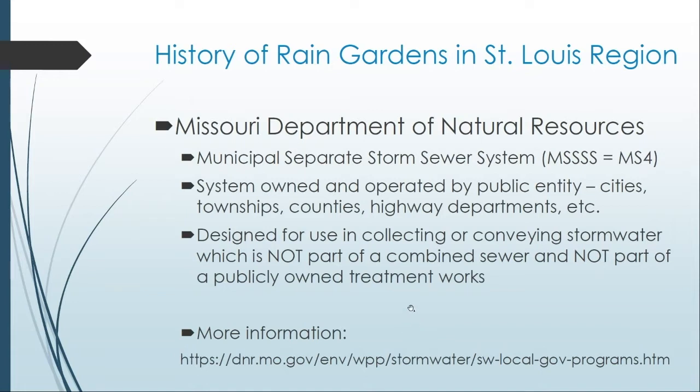And that's where we end up with a lot of this BMP talk outside of MSD's footprint, because these other municipalities or public entities fall under a need for an MS4 permit under the Missouri Department of Natural Resources. Again, another website there with good information on the MS4 program.